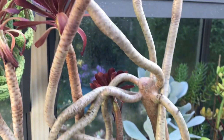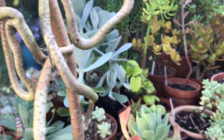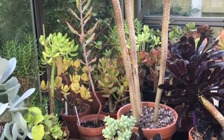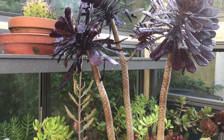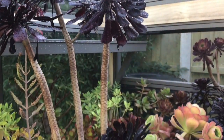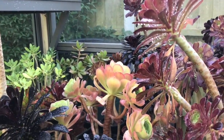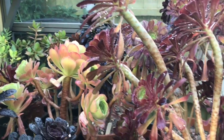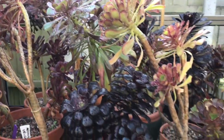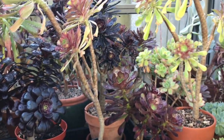I have many aeoniums, mainly from offcuts, including Voodoo, Velour, Schwarzkopf, and Blushing Beauty just peeping through. They're very easy to propagate and to cut off the tops to allow them to split and make some amazing shapes.